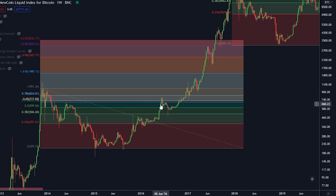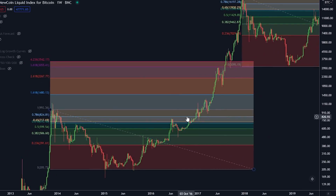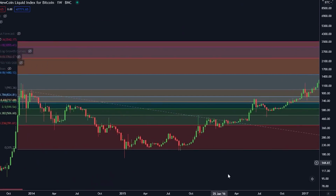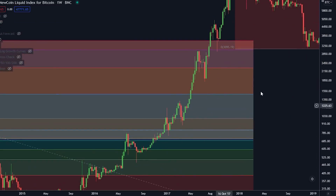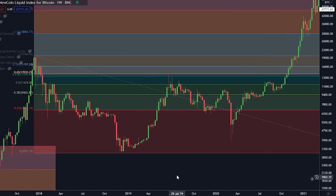We have shot up above it, we've had that retracement, and in 2 cases we have continued to shoot up and had absolutely the most parabolic phase of the bull market. Because if you zoom out here, once we eventually broke the golden pocket, we had all of this massive pump, and the cycle after that, once we finally broke above the golden pocket here, we had all of this, so massive bull market.